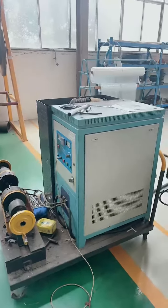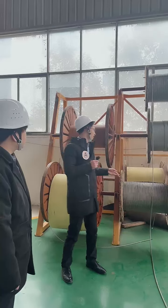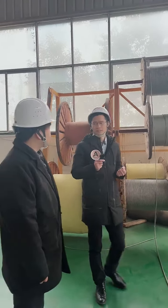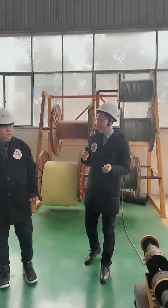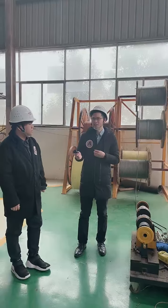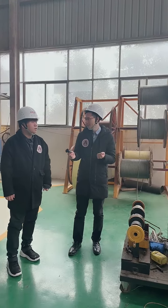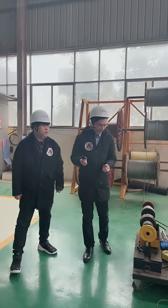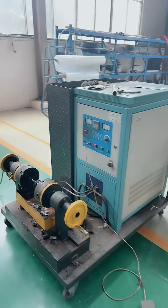This is the steel wire rope. The wire rope we use is an international brand, from Germany, with very good quality. The tensile strength is 2,160, this is our standard. For the traditional design, the standard is 1,070.